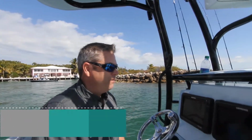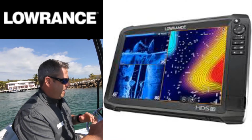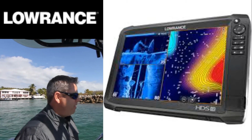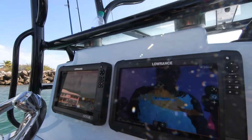We're on the water today near Isla Morada, Florida at Hawks Cay Resort, spending some time demonstrating our HDS Carbon products. On board this vessel, a 24-foot Yellowfin bay boat, we have dual HDS 12 Carbons. Both are brand new products for us. This is the first time that we've demonstrated them to anybody that is not internal to our company.